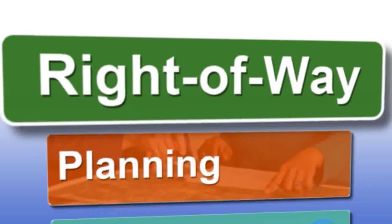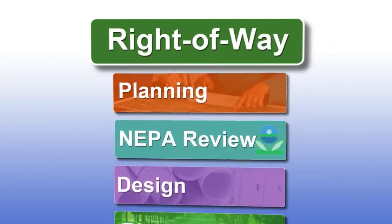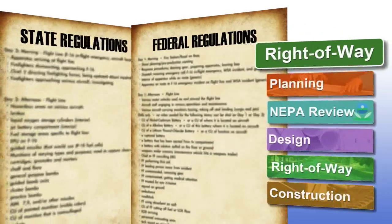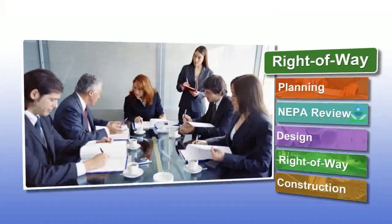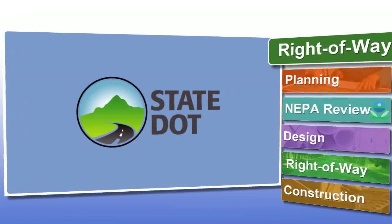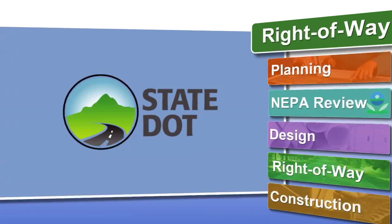We have seen that right-of-way acquisition is a key component of project development, and right-of-way project activities may occur at any time during the project development process. By following all federal and state regulations that govern right-of-way activities, your agency can help ensure that a project's acquisition costs can remain eligible for federal funding. The staff at your state DOT is available to provide information about right-of-way project development and administration and offer guidance.